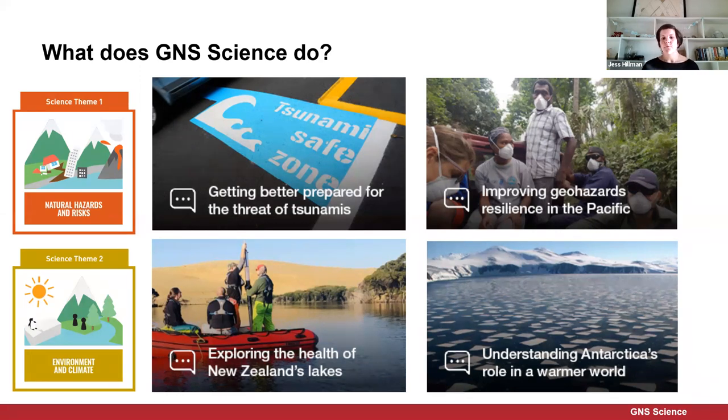As I mentioned, we have quite a lot of staff who work in Antarctica. Nancy Bertler, who works at GNS, is actually currently the Antarctic Science Platform Director. She's on secondment to them. And a lot of that research is basically trying to understand how Antarctica will play a role in a warmer world as we go forward.